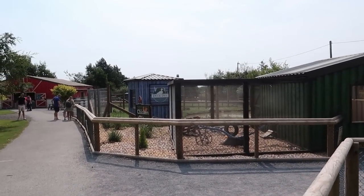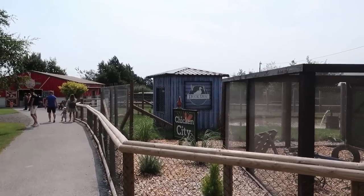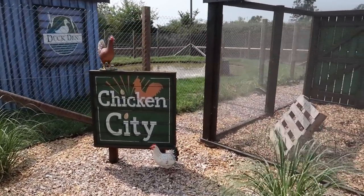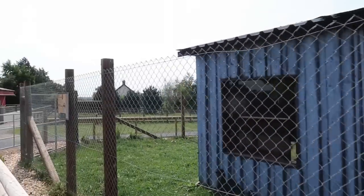And yeah, they've actually added lots of new theming around here as well, which is good. It's nice to see them making improvements like that, because this looked very kind of bland around here before. Chicken city. So yeah, it's nice. Chicken city, that's funny, isn't it? Duck den. Yeah, it's nice. I like it. And we've got the piggery just down here.